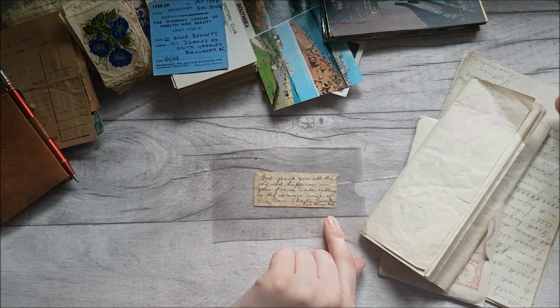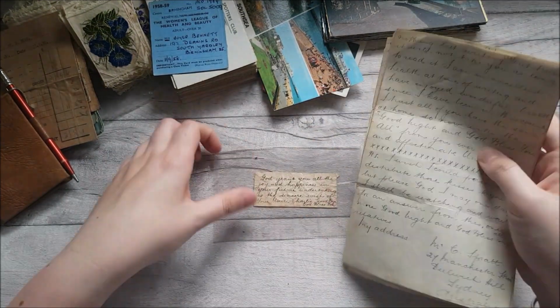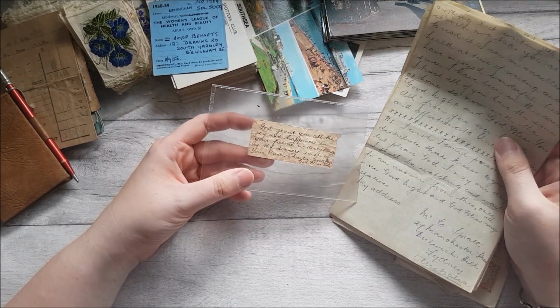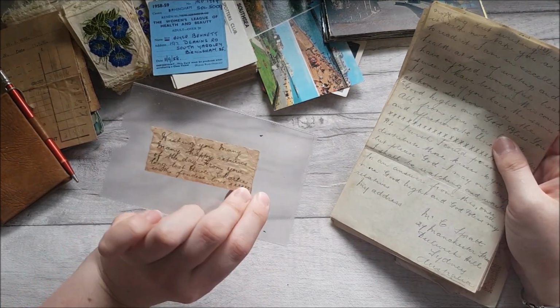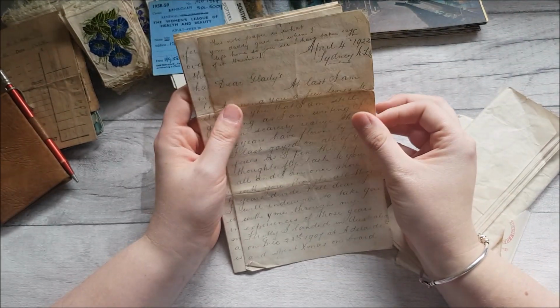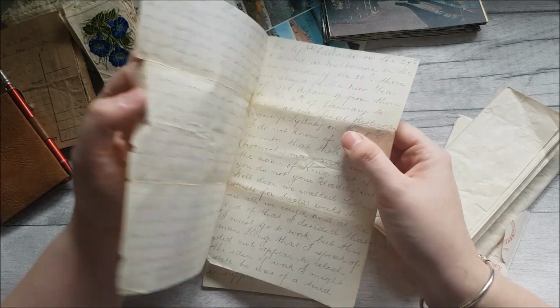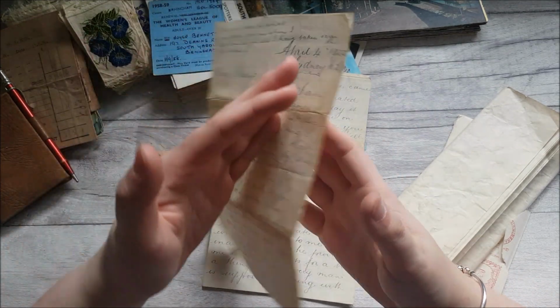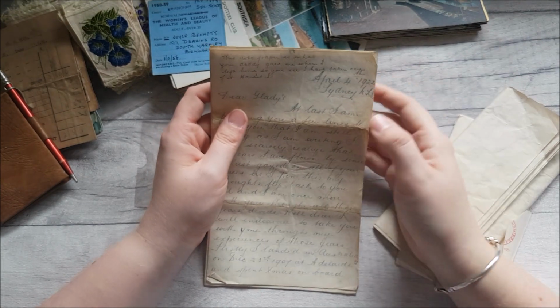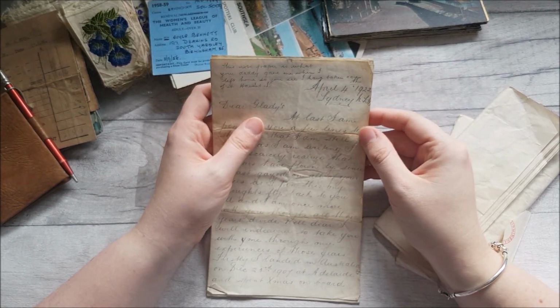It might actually go with this. Let's have a look. Oh yeah, this goes with this. This letter is from Uncle Charlie. So this must have been attached to something. I think it might be a photo. So basically this letter here, it's brilliant. So look, it's all double-sided. There's 34 pages in total. I've just read it this morning. It's basically from Uncle Charlie in 1922.